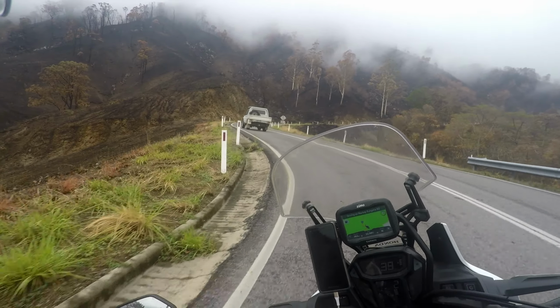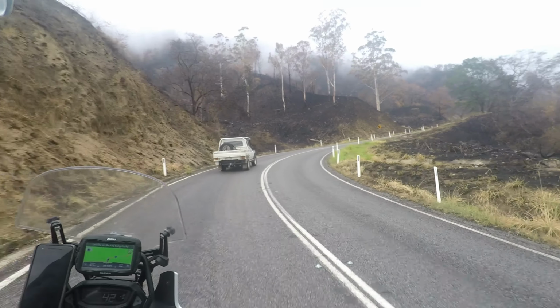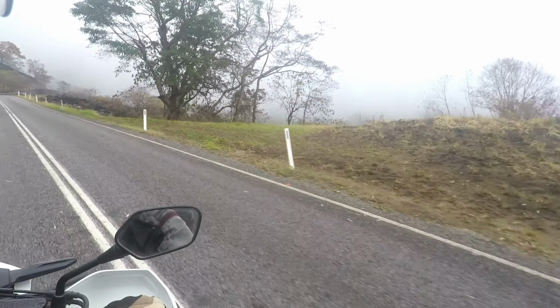I've got a video there with drone footage. In that video, you can see how nice and green it is. As you can see, it's burnt out either side of the range. Now, there's no houses or anything on the sides of this range, but it's all national park and that.